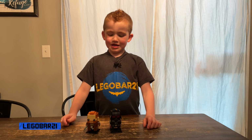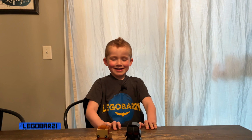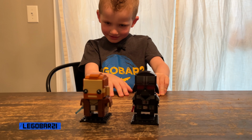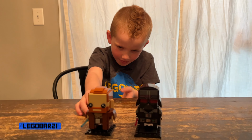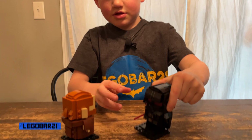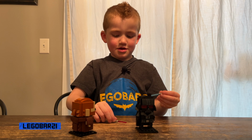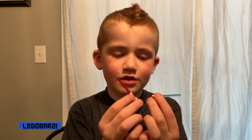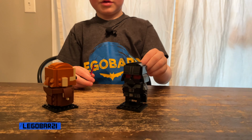What do you have, Silas? Darth Vader and Obi-Wan Kenobi. They're Lego brickheads. Tell us about them. Do you see Darth Vader's lightsaber and his lightsaber? Pick it up and show us. Who has which color? Blue and red. Who has the red one? Darth Vader. Who has the blue one? Obi-Wan Kenobi. Yes, Obi-Wan Kenobi.